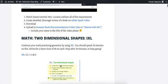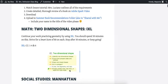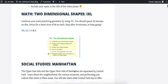Today we're going to continue two-dimensional shapes on IXL. Okay, you should spend about 30 minutes. We're looking at CC, we're looking at 1 through 4, and 6. So you're going to identify two-dimensional shapes, count and compare sides and vertices, open and closed shapes. Is it a polygon? Angles greater than, less than, or equal to a right angle.